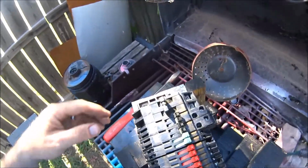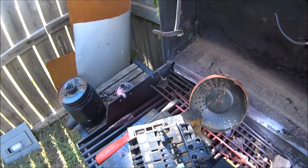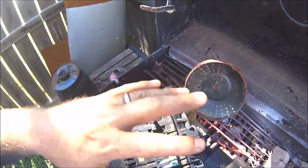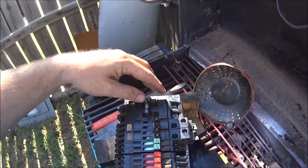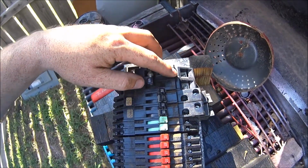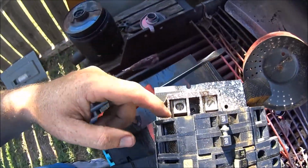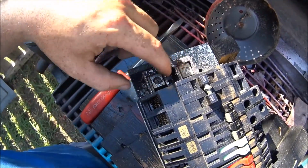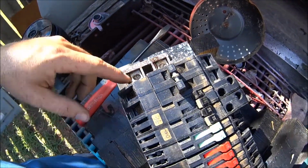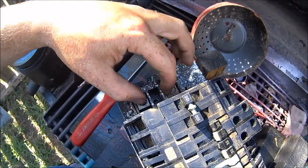Just kind of go over this if nobody really knows how the circuit breaker works. So you have your electricity coming from your power company, goes through the house to your circuit breaker, right? It goes in through your main circuit breaker from here, and then on this particular one it goes into what's called a bus bar, I believe is the name of it. From there, this wire comes in here. This is what charges this bus bar.